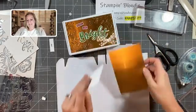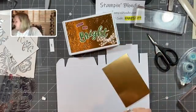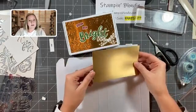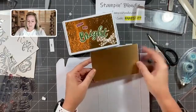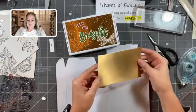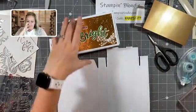So definitely different paper. So don't overlook this in the new mini catalog as well. You get gold, copper, and bronze brushed metallic paper, and I don't know if you can see it, it has these lines down the middle to kind of give it that brushed look as well.